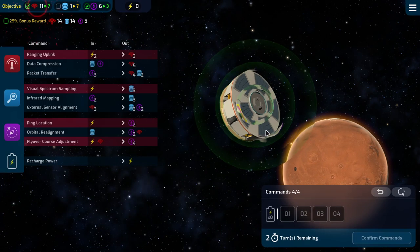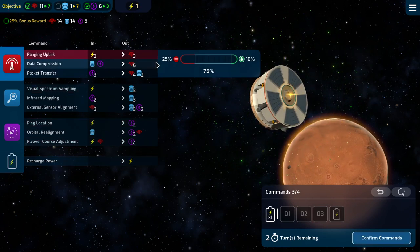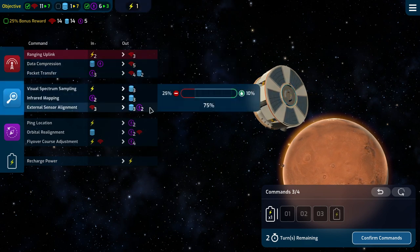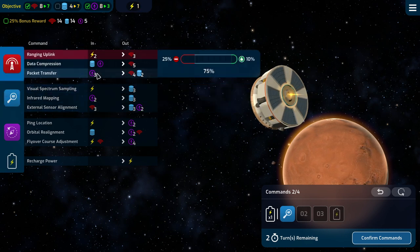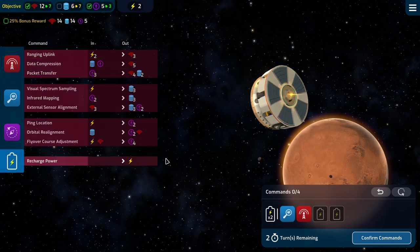Okay, compression. Okay. Well, we have to spend some power, so let's get some back. And we gotta spend some of the comms to get data and nav. We don't really need that much nav, so we can spend some of that getting the rest back. We really need the data. Let's charge up though.